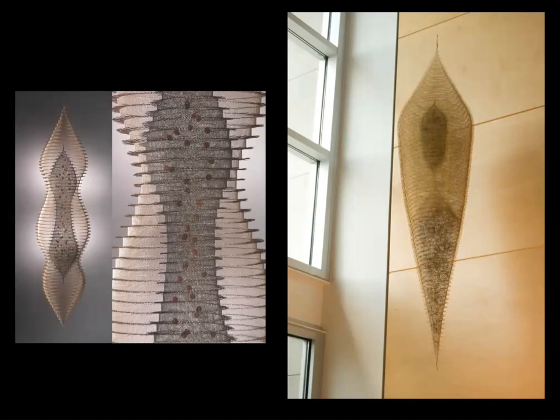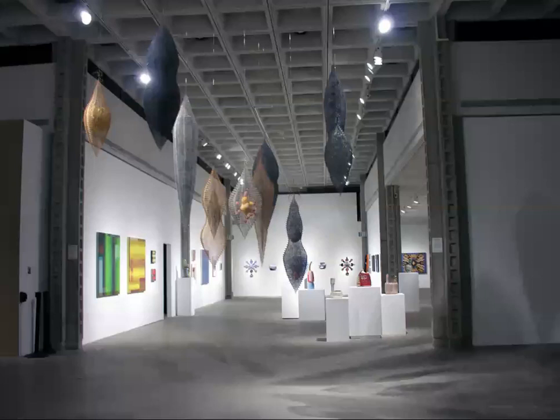Ether number 12 on the right was made out of bronze and charcoal aluminum mesh and frayed brass wire. It's part of the Skagit Valley College permanent collection and hangs in the entry lobby of the school's art department. This image was taken in 2008 at the LA Municipal Art Gallery. The exhibition was titled Patterns and Rhythms.